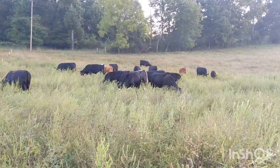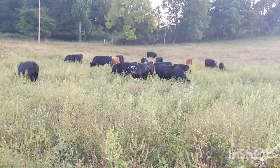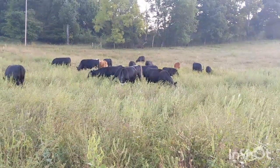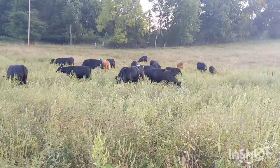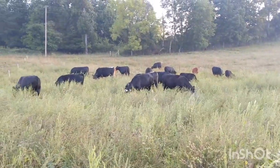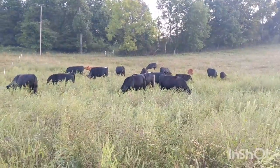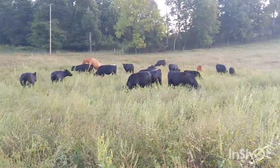But this is what they're eating on right now. These are some pretty tall weeds. I don't know the names of these weeds. I should look these up before I shoot this video, but maybe you guys do know. But why am I doing this? Well, they're about 3 months away. When they get closer to 2 months, I'm gonna put them on better grasses. But after reading Greg Judy's book, Comeback Farms, you can't be afraid of these cows.